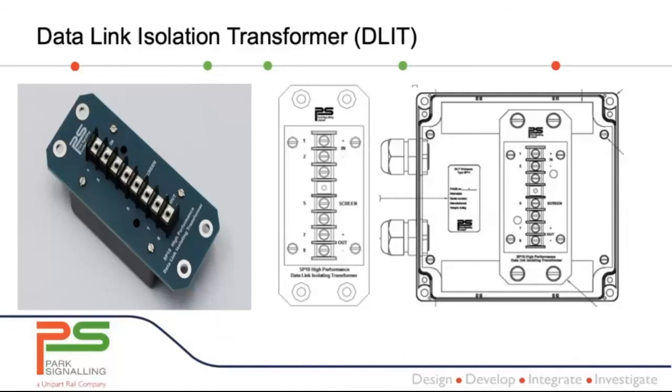So at Park Signalling, what we did was develop the data link isolating transformer, which you can see an image of here, to actually help with that. The current practice within rail on these kinds of SSI installations, when you've got overhead line and so on, or problems with interference, is to use these data link isolation transformers to restrict common mode voltages, and that will reduce the propagation of transients. Where installations do not have these devices, retrospective upgrades should be considered.